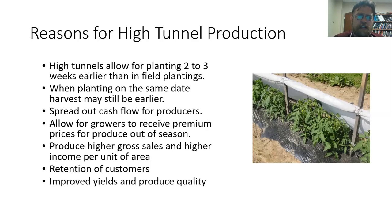Kind of as an extension of that, if we're growing those vegetable plants in the fall, then we're going to be able to maintain those plants a good bit longer, because we're going to be able to use that high tunnel as a frost protection tool late in the fall season.